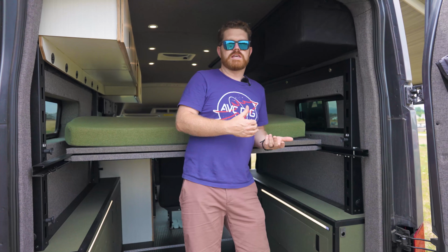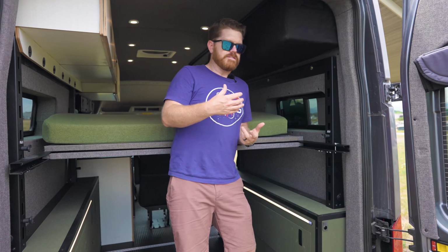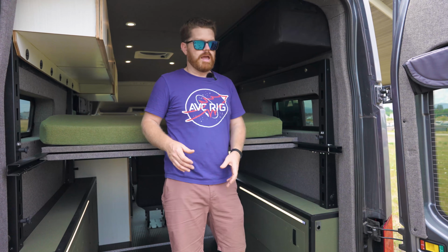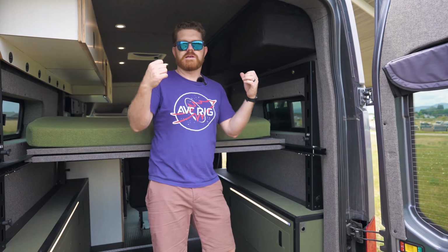So we call it our seasonally adjustable height bed because as the seasons change, so do our toys and so does the way we use our van. In the summer, we have really big toys like mountain bikes, and we need more space in the garage and less space in the van.